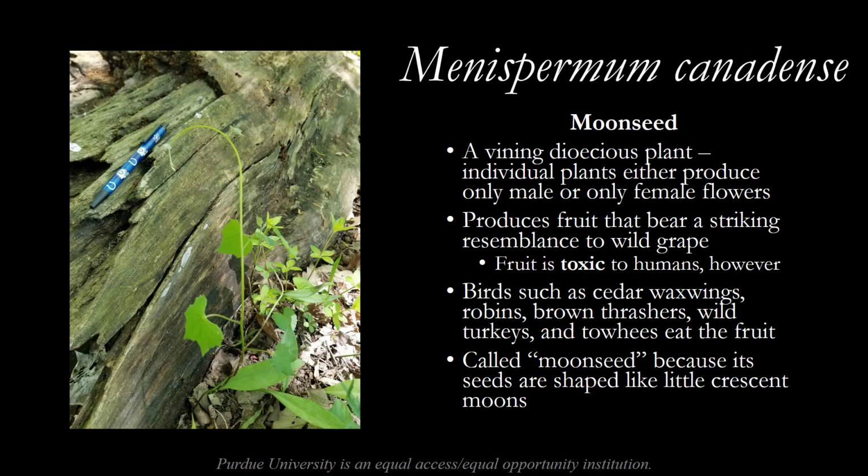Another new plant this week, and also a vine, is Menispermum canadense, moonseed. This is a vining dioecious plant. This means that individual plants either produce only male or only female flowers. This plant produces a fruit that bears a striking resemblance to wild grape. However, the fruit is toxic to humans.